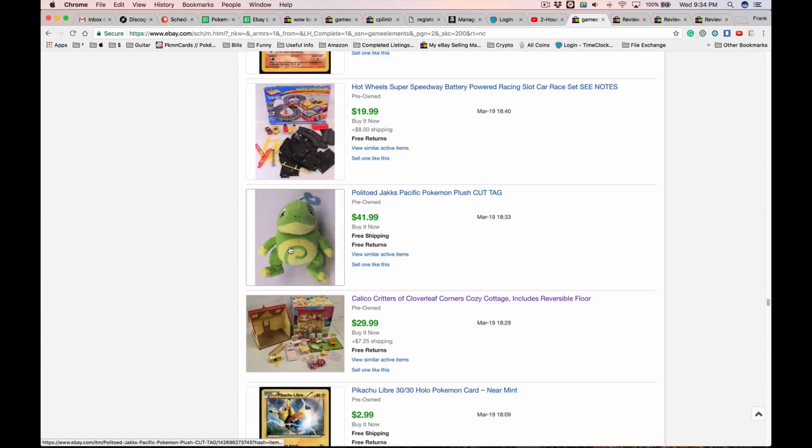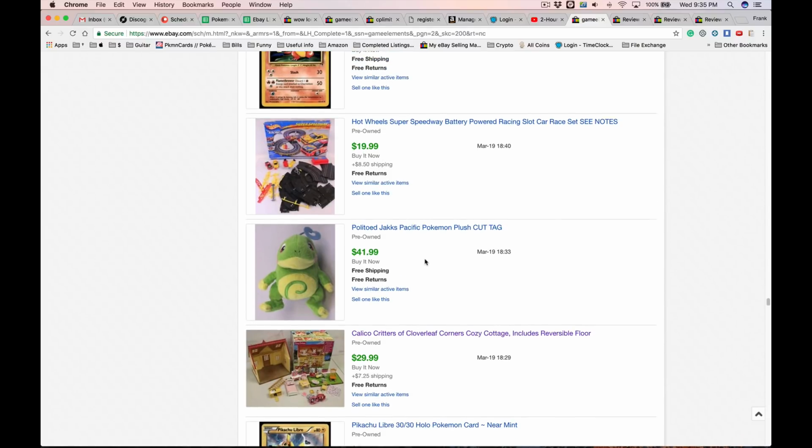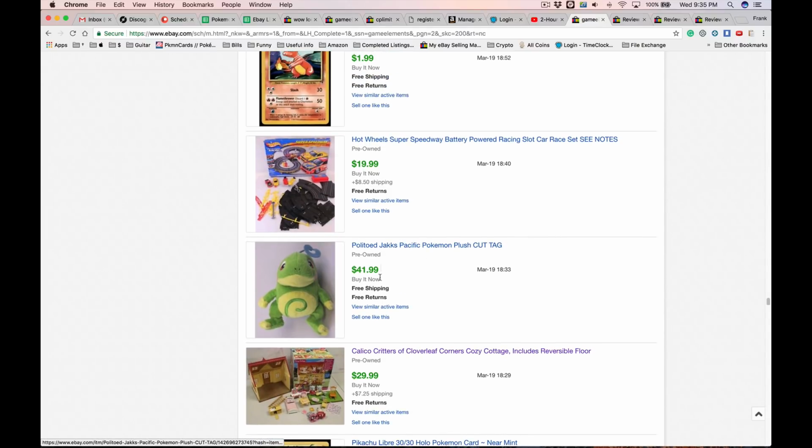Yeah, this is one example of a Pokemon plush, $41.99. Someone paid that, and the tag is cut on this. I didn't necessarily know this guy's name, so I looked it up the way I believe I showed in another video. Just type in Pokemon picture chart in Google, maybe the first or second link, and you can kind of scroll through all the Pokemon and match them up.